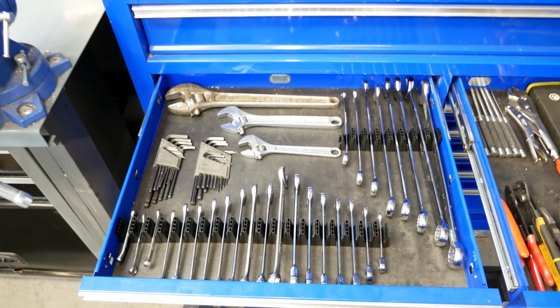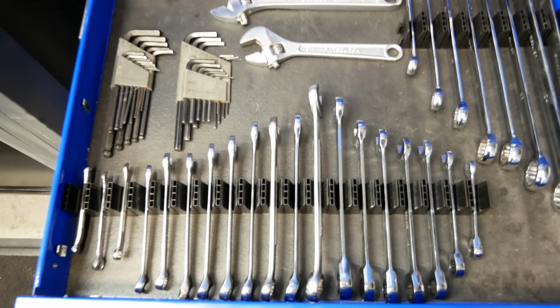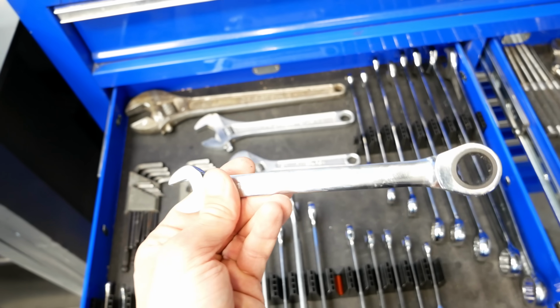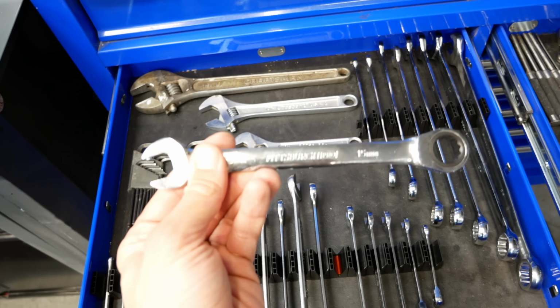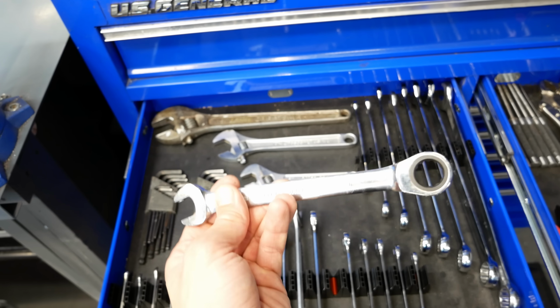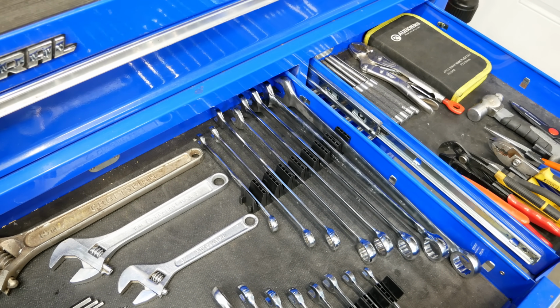Let's move on. Here I've got all of my basic wrenches and Allens. You can tell I have multiple sets of each. It is very common on bikes to need two of the same size wrench at the same time. I also really like these ratcheting wrenches. They come in super useful. These are just the Pittsburgh ones from Harbor Freight. I really don't own a lot of expensive tools, and these have consistently got the job done. A set of long wrenches can be nice as well when you need that extra leverage.